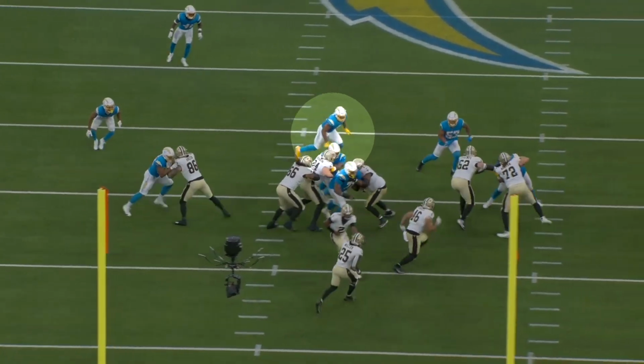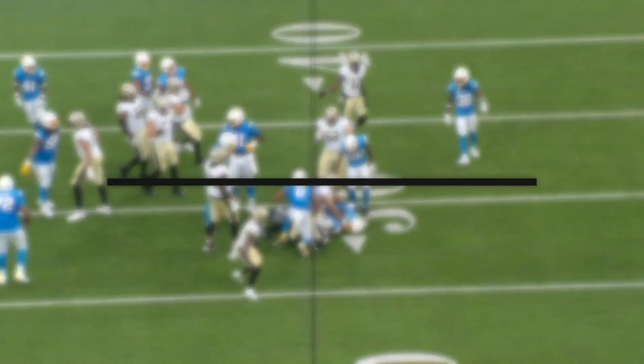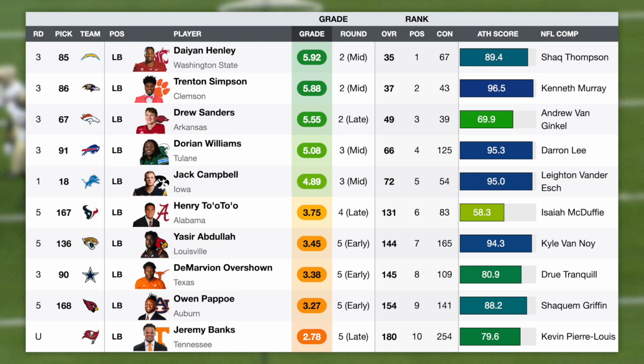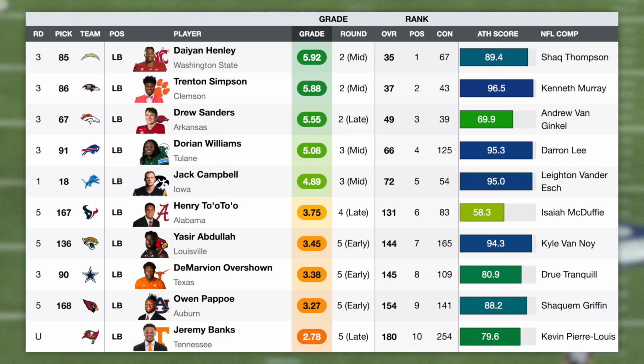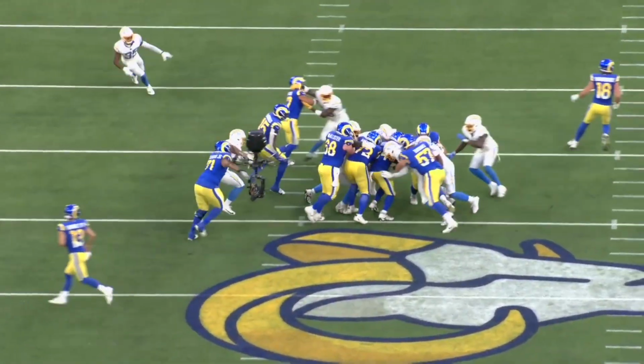The Chargers took linebacker Daiyan Henley in the 3rd round of this year's draft, and he was my top-ranked linebacker. It was a really weak class at that position, but he was one of the few off-ball linebackers that I thought could start as a rookie. At this point, they have him listed on the 2nd team behind Eric Kendricks and Kenneth Murray.